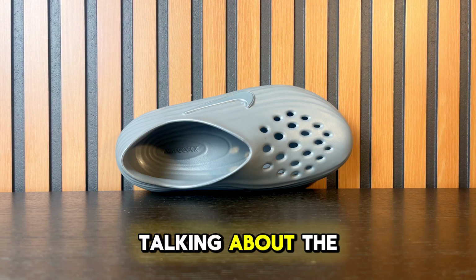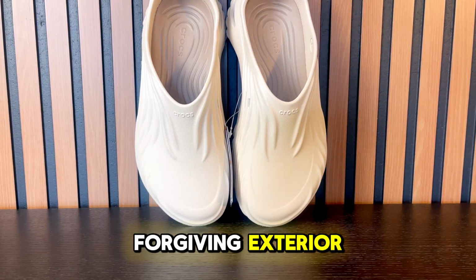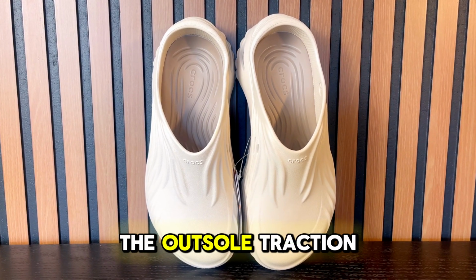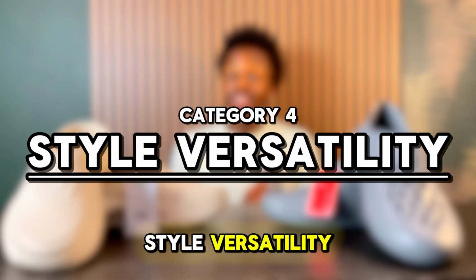Now, when we're talking about the Crocs Echo Wave, this one has more of a forgiving exterior. You can beat these up and they still look good, but after heavy wear, the outsole traction tends to fade fast. Now, onto the style versatility.